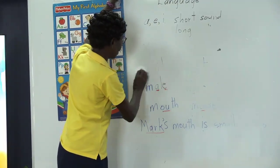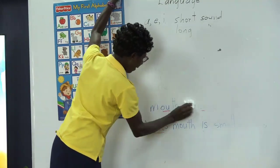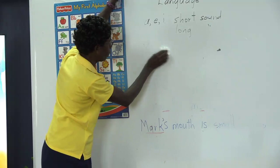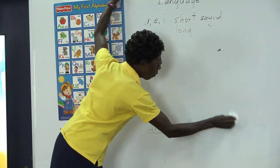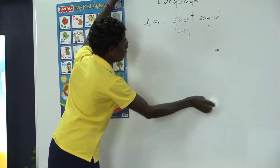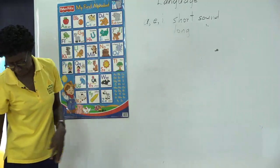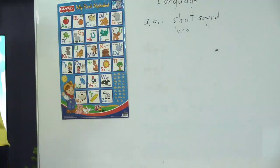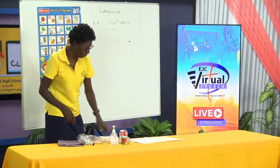All right, we have looked at the short sounds. I mentioned that all these words we're doing here are one syllable, or one part. Good. Now that we have looked at that, we're going to look at another set of words. All right. Still dealing with our vowels, still with reading.